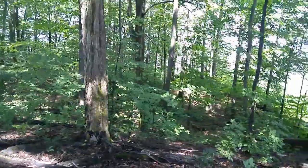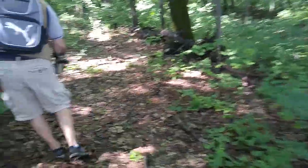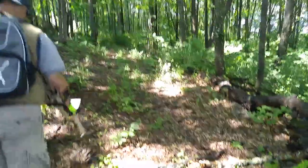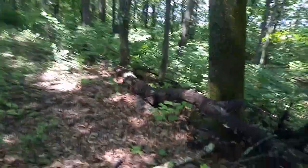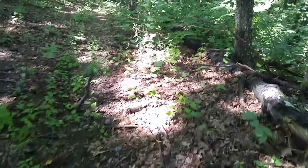All right, guys. Sorry for the background noise. We're coming through the woods, looking for the old home site. He said they burned it down, so we should definitely, some kind of logging trail or something here. But they said they burned it down, so look for remnants of the building, they said. So, all right, let you know, guys, what we get.